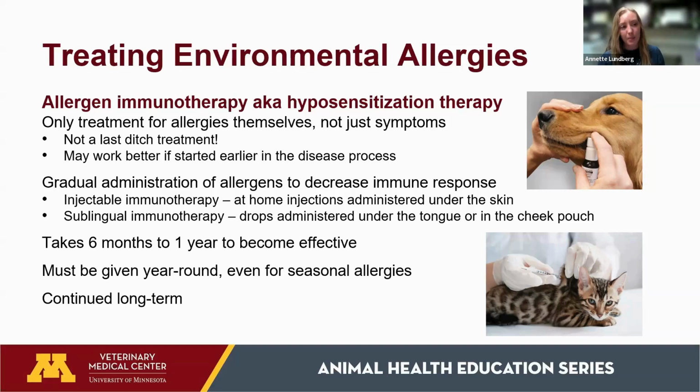Additionally, it might work better if started earlier in the disease process, so with younger animals or more mild forms of allergies. What it's going to be is actually just administering what they are allergic to in regular, frequent doses in order to try to decrease the body's reaction when it sees it out in the wild. That can either be injections given at home under the skin, usually once every 3 weeks, or sublingual immunotherapy, so drops given underneath the tongue or into the cheek pouch, either 1 to 3 times per day.